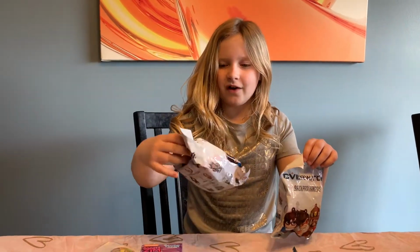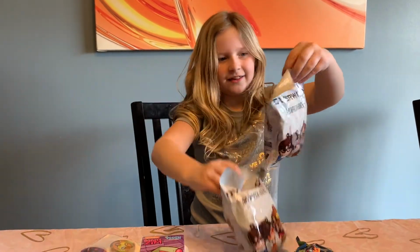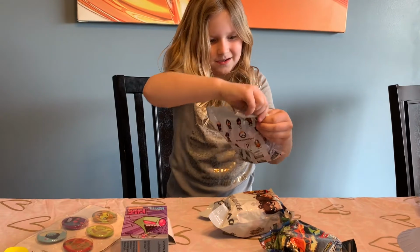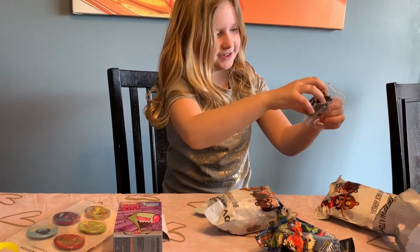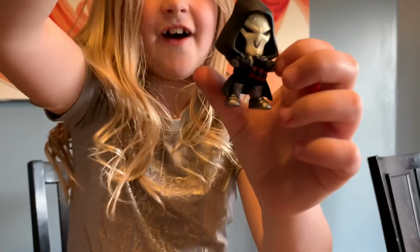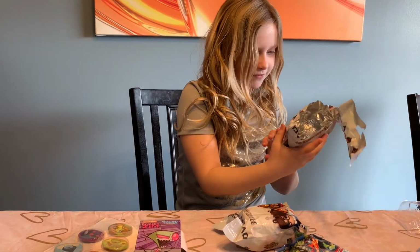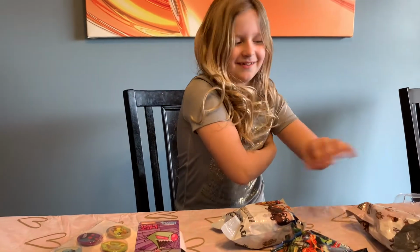I have two Overwatch backpack hangers, like I had two of those Harry Potter things. And these are all the people you can get in this. First one I got is this devil guy. Definitely a devil because he does not have a good look on his face. So that is a demon, I think. Reaper. I think it says Reaper.